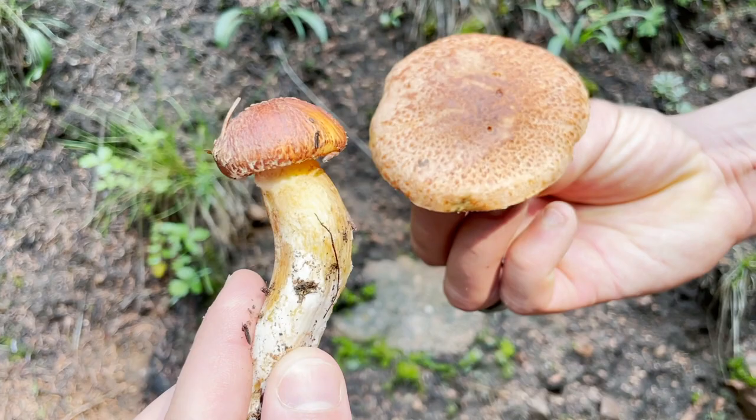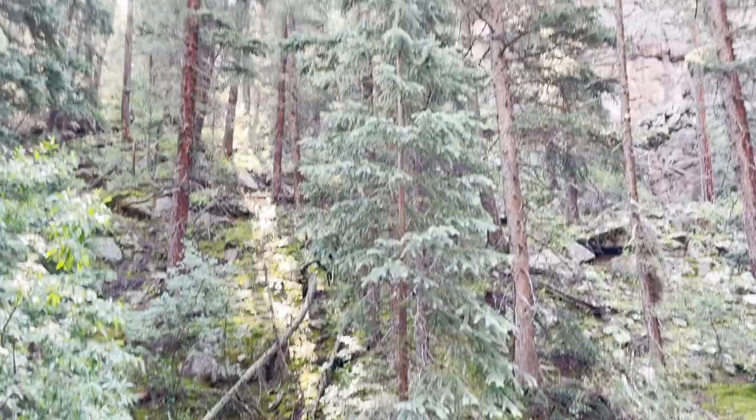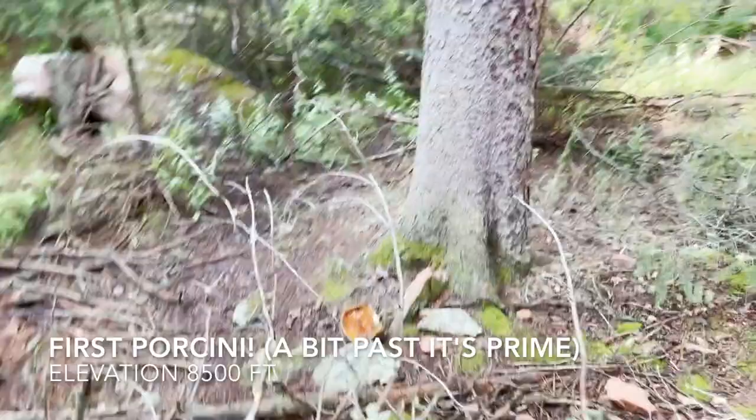What does that look like underneath? Oh, cool. It's pores instead of gills. Wow. It could be just a big porcini. It's probably a little past its prime.